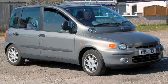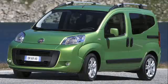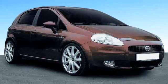The Multipla, which Clarkson called... Simon Cowell said it looks like the car has a disease. Then the Fiat Linea. So what we're saying is... How about the Fiat Idea, a bad one? And the Fiorino, which is... and the Grande Punto, which is what I did after I ate Mexican the other day. So none of these are cars they should bring here.